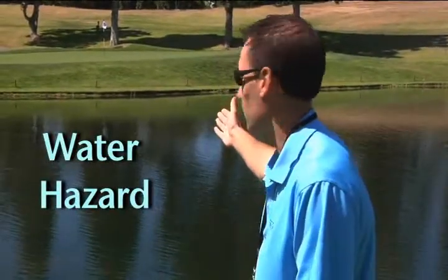When rating for water hazards, we get the distance to safely carry across the hazard. Obviously, the longer the distance across the water, the harder the hole plays. That was not a good shot.